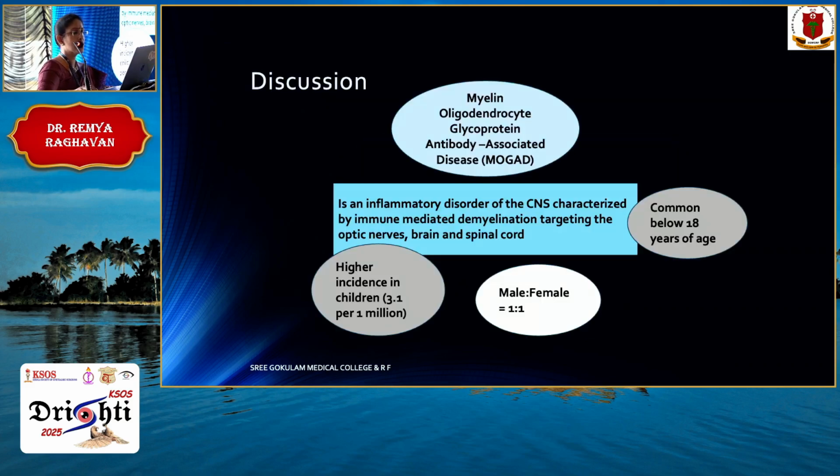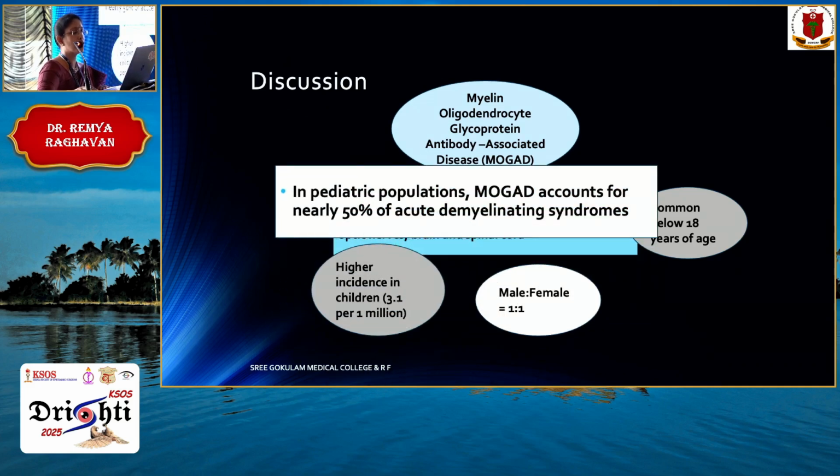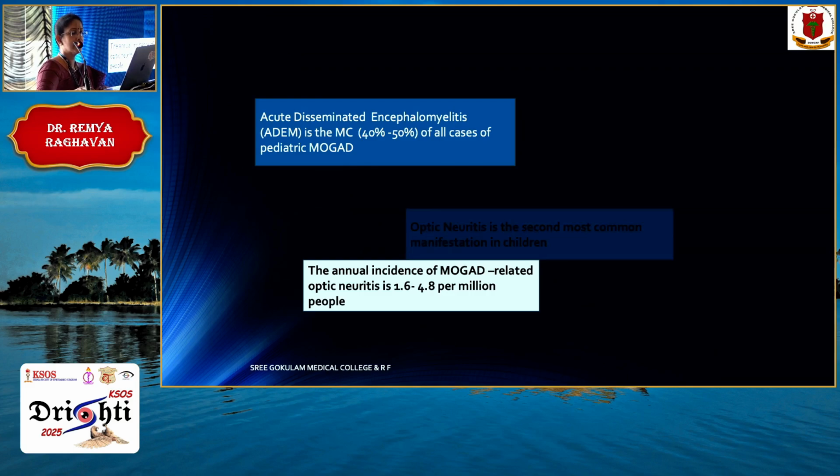So what is it? MOGAD is myelin oligodendrocyte glycoprotein antibody-associated disease. This is an inflammatory disease of the CNS characterized by immune-mediated demyelination involving the brain, spinal cord, and optic nerves. It is common below 18 years of age, and there is no sex predilection. MOGAD accounts for nearly 50% of acute demyelinating syndromes in children. The most common manifestation of MOGAD is acute disseminated encephalomyelitis, and the second most common manifestation is optic neuritis.